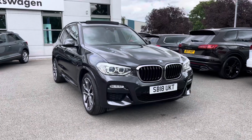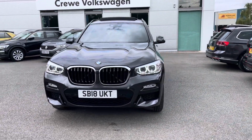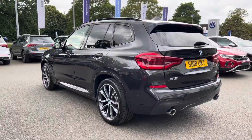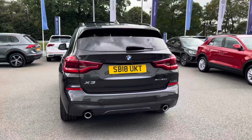This is the BMW X3 we've currently got for sale, featuring a 3-litre diesel engine with the M Sport package, and also the xDrive and that brilliant automatic transmission as well. You'll have peace of mind motoring this vehicle with a full BMW service history. There's also a minimum of 12 months warranty from ourselves as well.